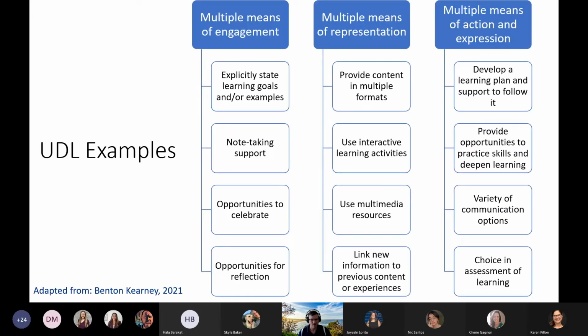I have some examples, and Karen mentioned that we'll be sharing some additional resources. So there's a plain text version of what I have on screen at the moment. And the imagery that I'm showing at the moment is a hierarchical list of activities that you may consider underneath those 3 pillars of UDL.